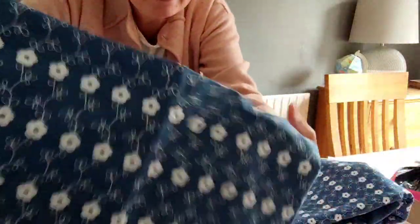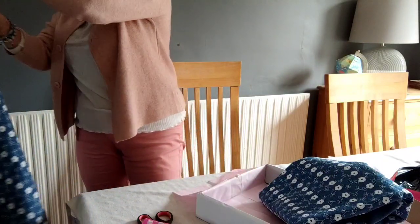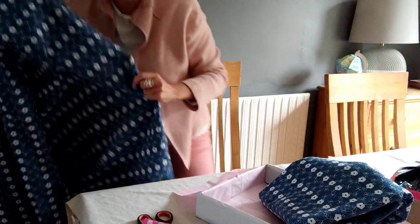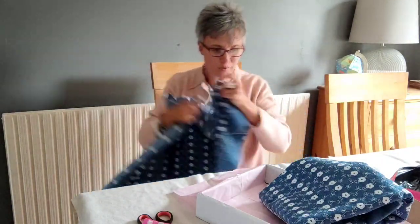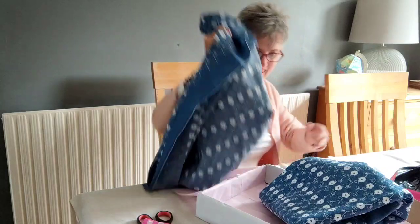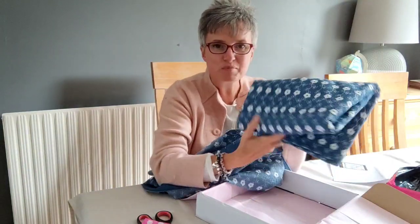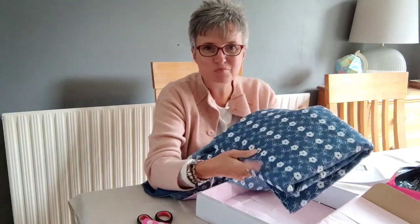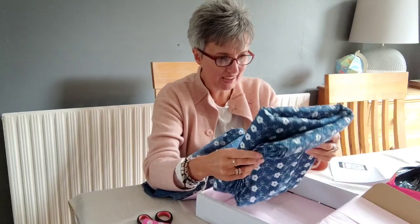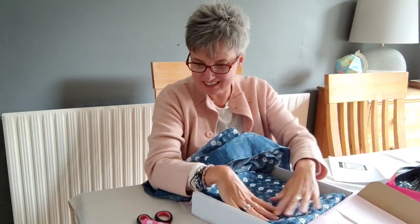Absolutely stunning. I can see that making a beautiful dress, a shift dress or possibly a shirt dress. Absolutely lovely. Look at that. Wow. That is so pretty. And there is a lot here. Gosh, that is a lot. Or I could see that being a co-ord, so I quite like a pair of wide leg trousers and a simple top in that. But wow, I love it. What a treat.